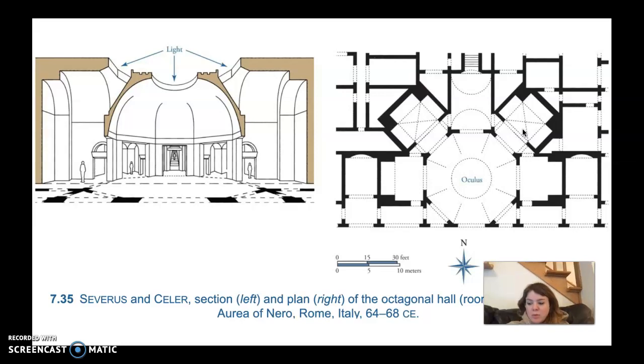But the most important thing about this design is that it shows the architects thought of the walls and vaults not as limiting the space, but as shaping it, which is a new thing in architecture at this time, mostly possible due to concrete and the shapes that concrete made possible.